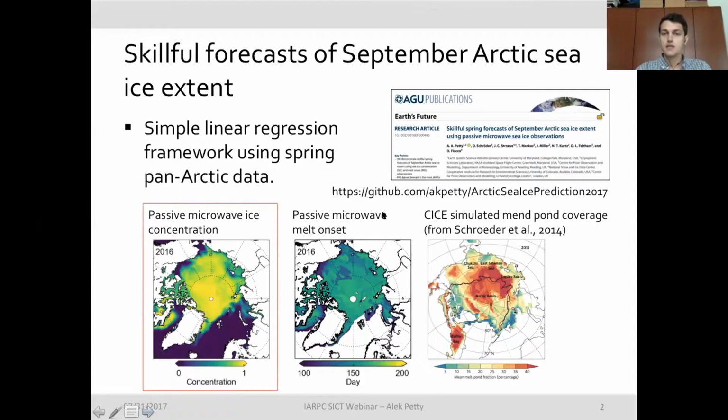Yeah, so for context, some of these slides were shown at the Sea Ice Prediction Workshop in Germany. Some of you may have seen these already, but I've tried to update them and add in a bit more information about the current melt season. But I think some people don't know, so I want to give a bit of background. This is mainly based on a paper that came out in JGR Earth's Future earlier this year.